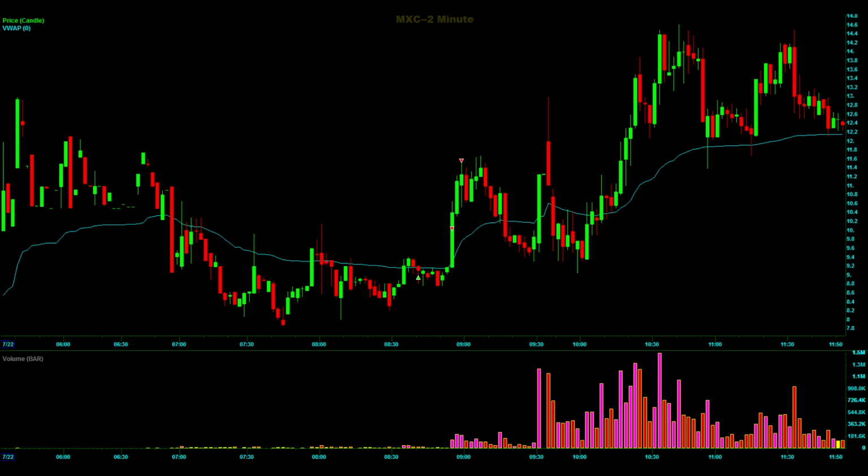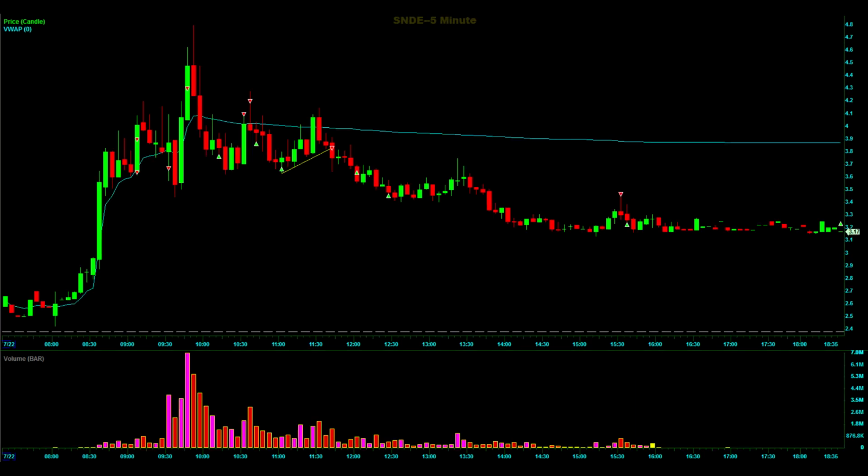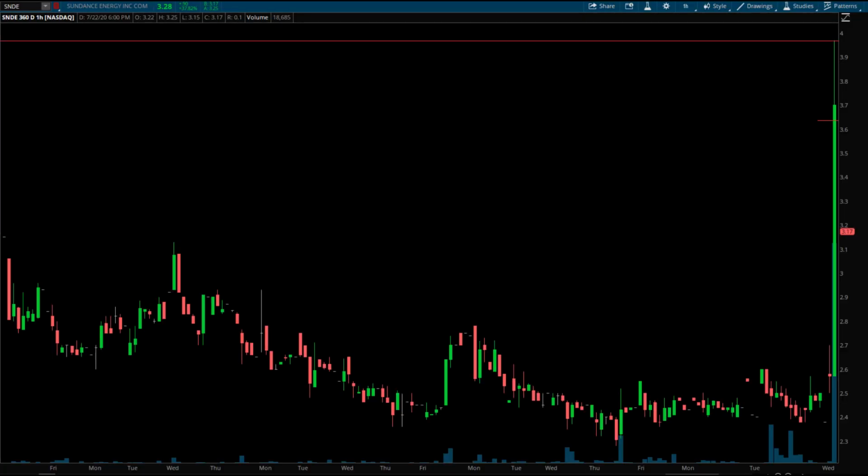My risk was $1 max, probably would be less than that in actuality, and I took profits at $1 away and $2 away ultimately. Finally, SNDE, even though I did not trade this very well early in the day, SNDE was my best trade of the day and was also in the energy sector just like MXC. Usually when stocks like these gap up and or are parabolic in the morning, there is no specific news to account for it.